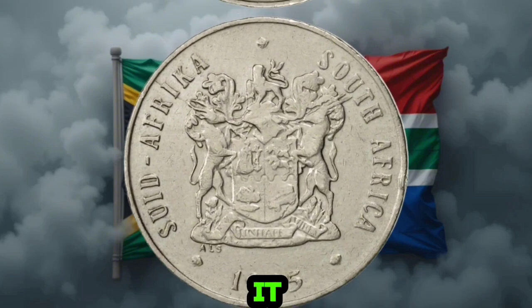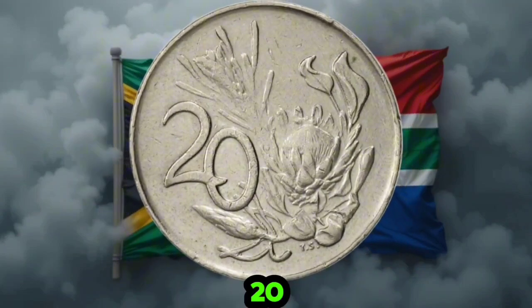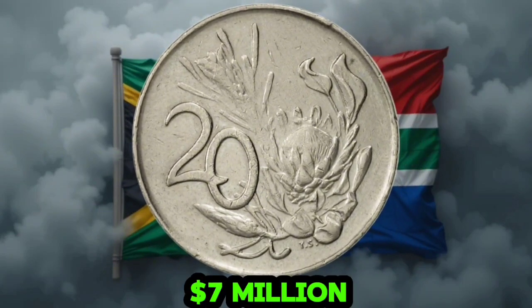So, there you have it. The mystery and allure behind the 1985 South African 20-cent coin that could be worth $7 million.